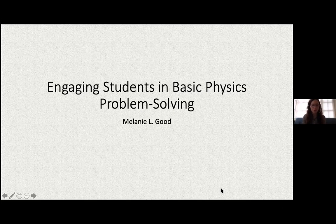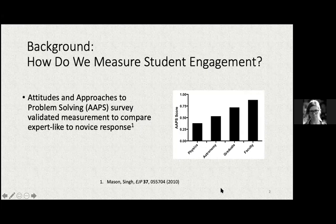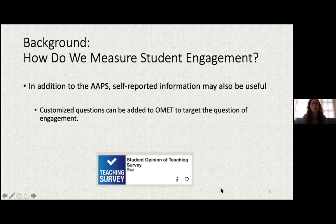So I set about trying to improve the level of engagement in the basic physics class. The question becomes, how do you actually measure student engagement? I incorporated a couple different measures into the course transformation. One was to use a validated survey called the Attitudes and Approaches to Problem Solving Survey, which measures your attitudes towards physics problem solving compared to an expert-like response. In addition, I also customized some questions on my OMETs in order to target the question of engagement and probe how the engagement level was through the OMETs. Last time I presented some preliminary results about both of these measures, but this time I'm going to go into a lot more detail about it.